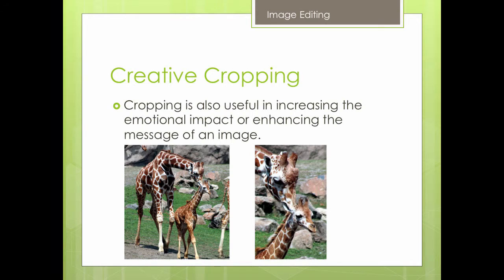Cropping can also increase the emotional impact of a photo. So you can see here, this is a photo of giraffes I took at the San Francisco Zoo, and if you just crop in there to the mother and the baby, it feels more warm and fuzzy.